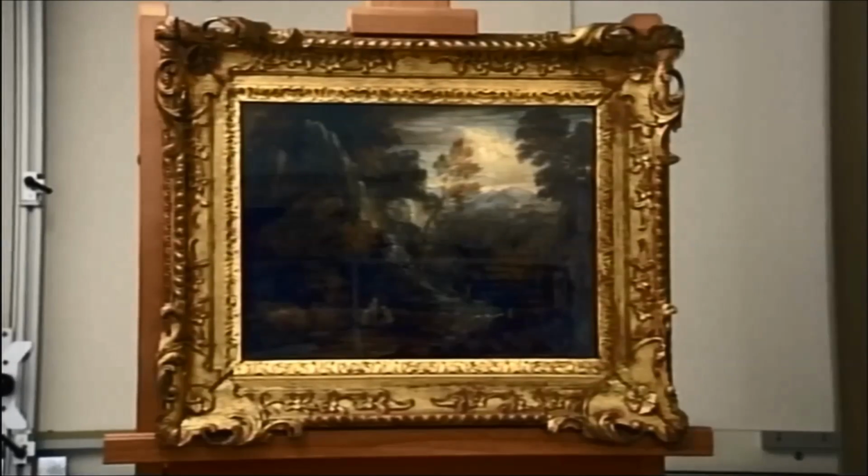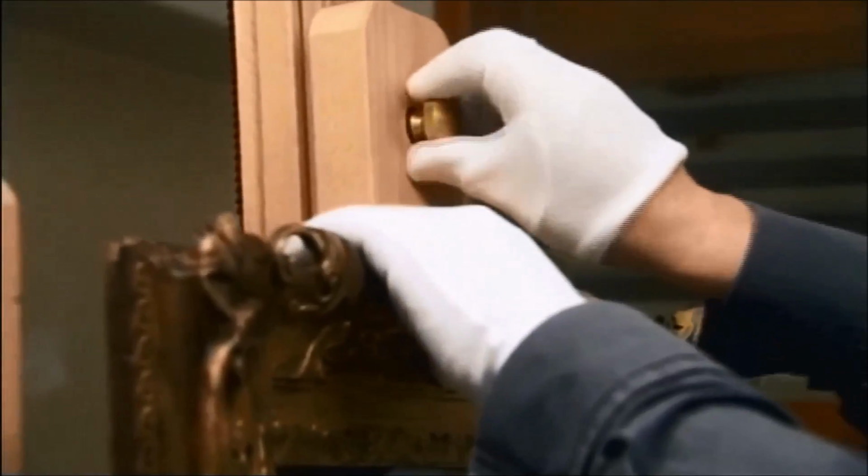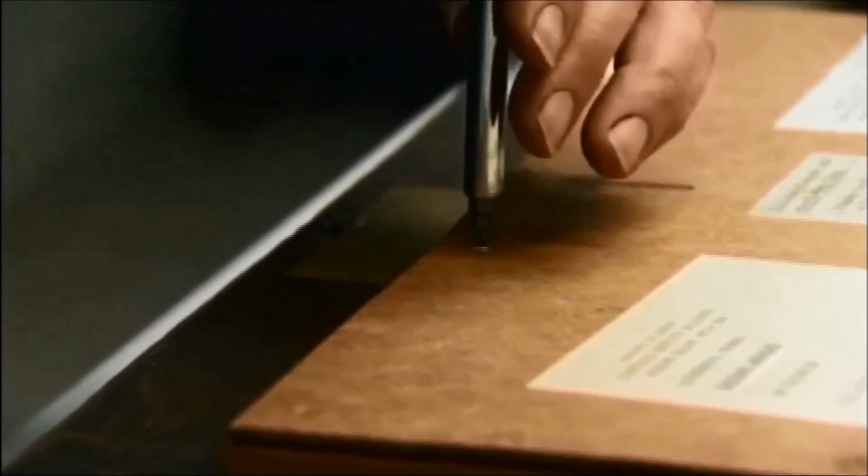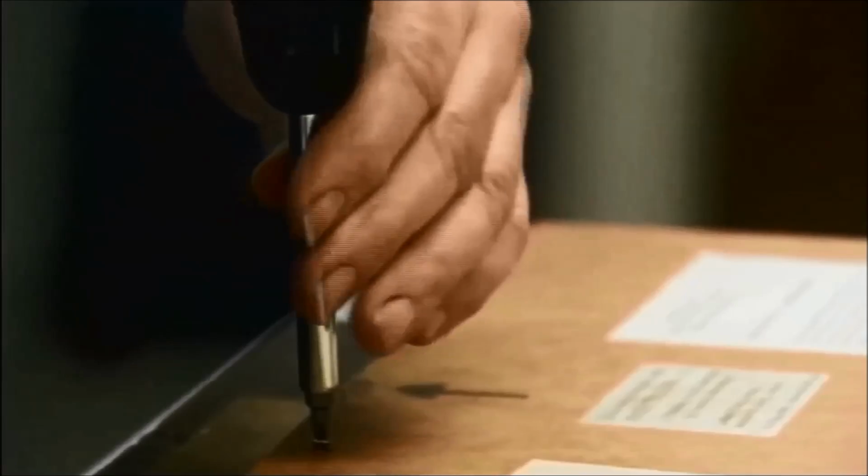For years it was thought to be by Gainsborough, but then 20 years ago it was stripped of its attribution. And since then has been languishing as a late follower of Gainsborough. In other words, by someone who copied him, maybe as much as a century later. But look at the stakes here.